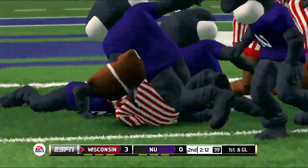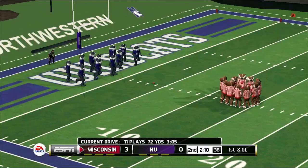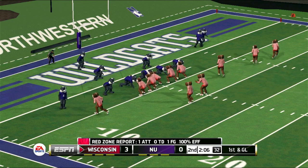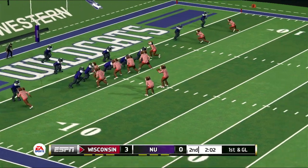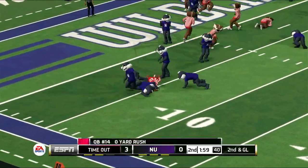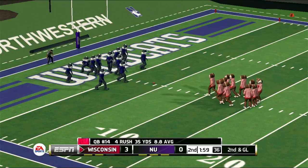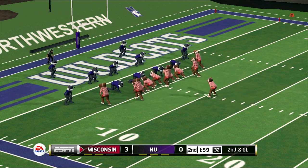Oh, man. First down, and they've got their eyes on that goal line. Wisconsin holds a field goal lead. Stopped behind the line. Did you see how quickly he was able to get into the backfield and make that tackle? Not many guys that big can move that fast. And this is the 13th play of this drive.